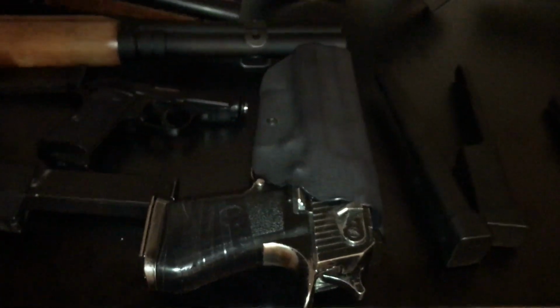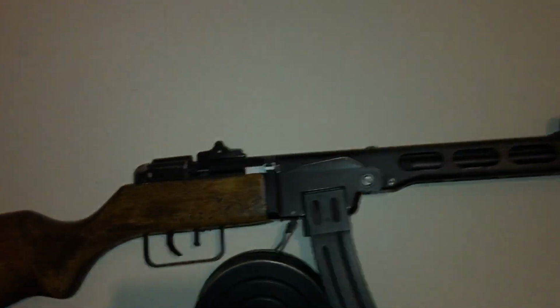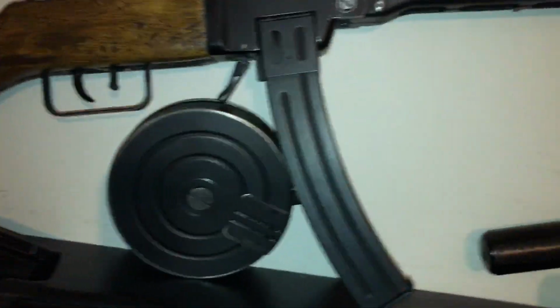It's a Tokyo Marui Desert Eagle, which I have two of, one of which has been on loan to a friend because he's contemplating getting one, with a custom Kydex holster. This is for the left side. I do have another one the exact same on the right side, which again my friend has. These are two SEMA mags for Tokyo Marui Glock 18C. That's a Snow Wolf PPSh with a drum mag and standard long mag.